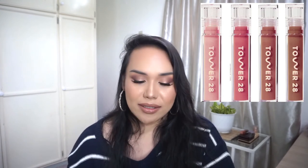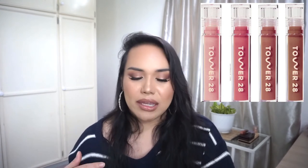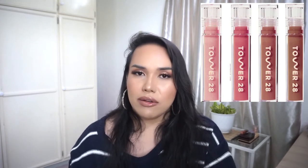Next round, Tower 28. And I would pick up all of these new shades: oat, coconut, cashew, and almond. And they're $14 each. That's a fair lip gloss price. It's actually pretty good. I know you can find a lot of great options at the drugstore, but for a Sephora brand, that's a really good price. And I've heard amazing things about this lip gloss. I'm so tempted to buy it. I want all of them, I'm just saying.